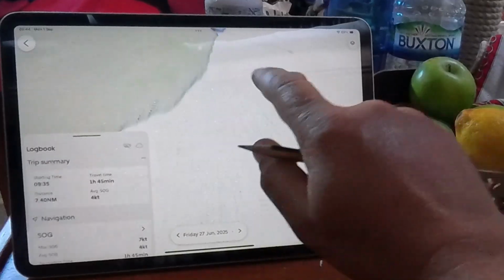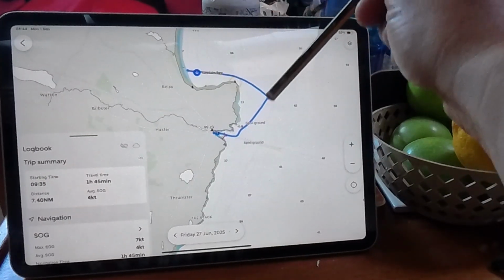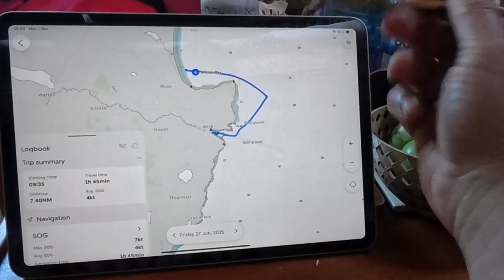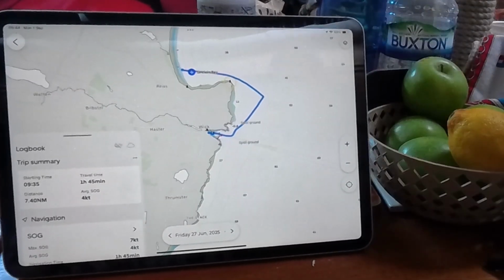So the next day left Sinclair's Bay, beating with wind over tide, making a nice lumpy sea around here, and into Wick.